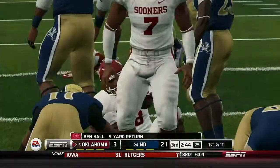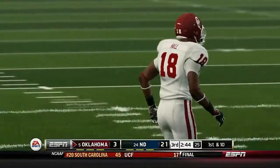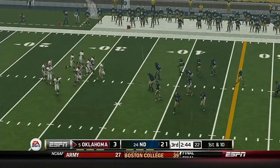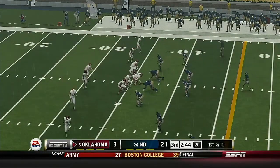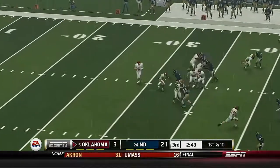Tackle made at the 36-yard line. The offense takes the field again. They were forced to punt their last time out. If they're going to make a comeback in this game, it's going to have to start now. This offense has to get rolling.